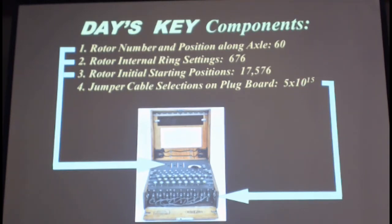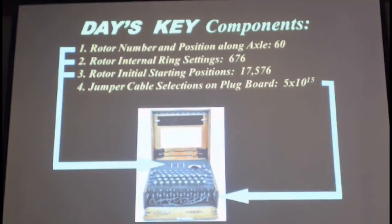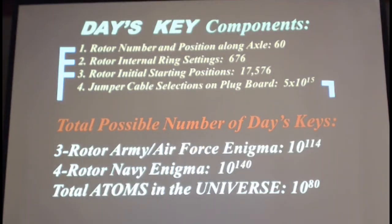Now, if you add up all of those factors plus a few others like the wiring of the reflector and so on, you end up with a total number of possible days keys of 10 to the 114th power. And that's a very big number. For those of you who are not familiar with math, that's 10 followed by 114 zeros. And there are only 10 followed by 80 zeros atoms in the entire observable universe.